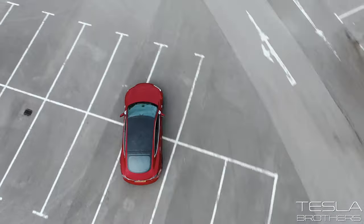In this car, we have the one piece of glass as the roof, so no sunroof as an option with this one. And if I was choosing a Model S, this is what I would go for. I think there's issues with the sunroof, and also that sunroof breaks up this beautiful sheet of glass, which in my opinion adds to the car.